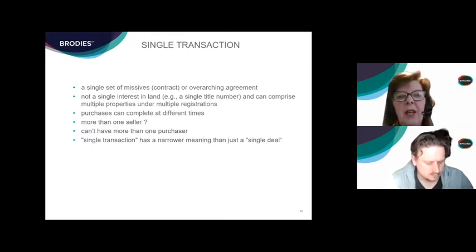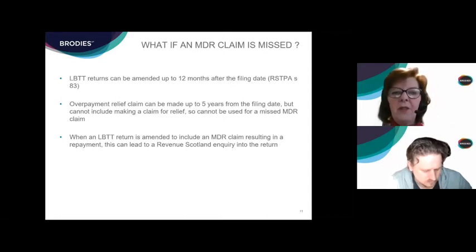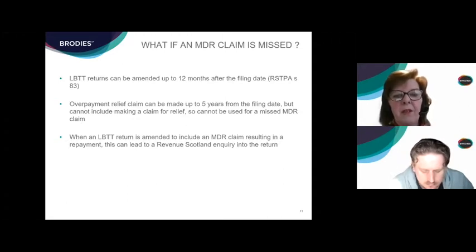What happens, I think, on the next slide, if you miss a claim? Well, these claims farmers we mentioned may tell you that you can go back and claim even a long time after the purchase, but actually you can't. You can amend an LBTT return up to 12 months after the filing date. You can do what's called an overpayment relief claim, and that can be made up to 5 years from the filing date. But despite its name, an overpayment relief claim can't include a claim for a relief. So it can't be used for a missed MDR claim, despite what is often said by claims farmers. And as we've mentioned, if you do amend a return to include an MDR claim and this results in a repayment, first of all, Revenue Scotland will often check before they repay, even though it's a self-assessment system, and it could lead to an inquiry into the return. So it's far better to include it at the beginning if you can.